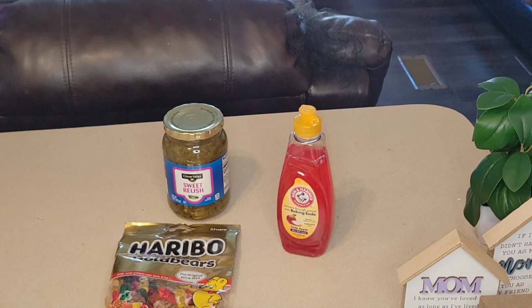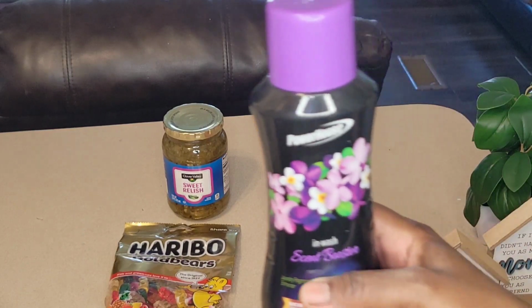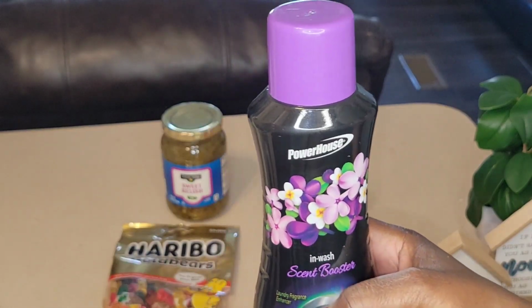Now, all that stuff don't work too good. I hauled the extra detergent. I didn't like it. So if you try it, it's a dollar, you get a lot of it, but I didn't care for it. I had to use too much of it just to get what I needed to get done. So I don't recommend that.